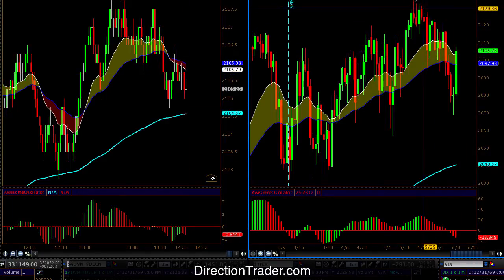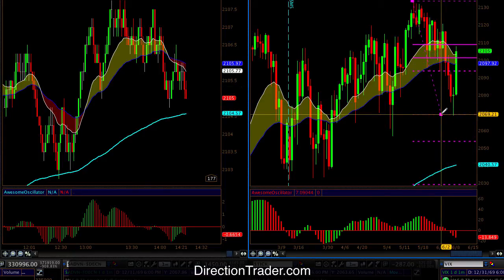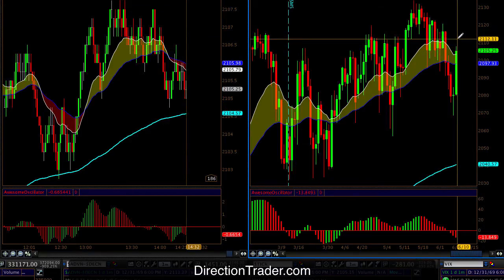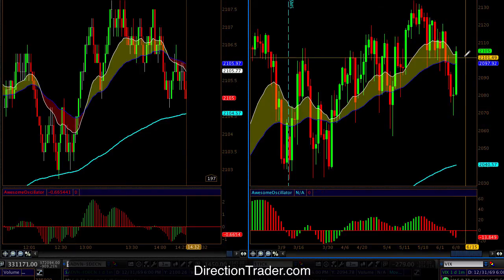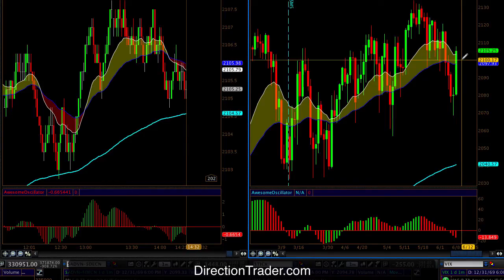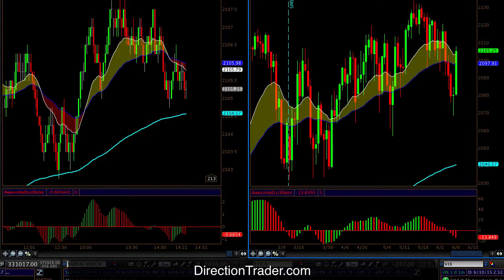This is still a pullback. You take from the highs to the lows. We've not broken that 618 yet. So I'm going to watch the previous day's high on the index, meaning today's high. If we're above today's high, I'm going long. If we stay below it, I'm going to watch closely to see if there's some selling coming in. And if there is, I'm going to look back to the short side. Let's go through the rest of them.